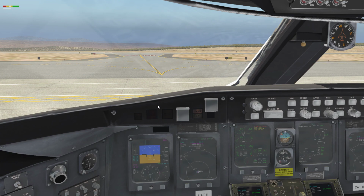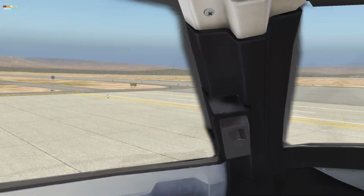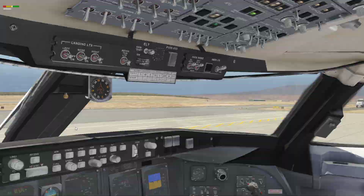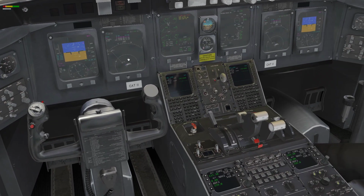Disconnecting tail. 1511 Mike, correction, 1511 Hotel, contact Los Angeles Center, we'll see you. Start 2. LA Center, Phenom 151 Hotel, 7000. 151 Hotel, Los Angeles Center. Alright, clear off headset, clear to disconnect. Pressure, N1, ITT. Fuel flow light up.